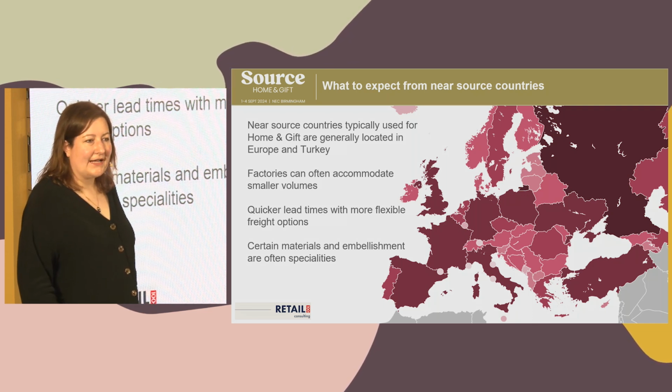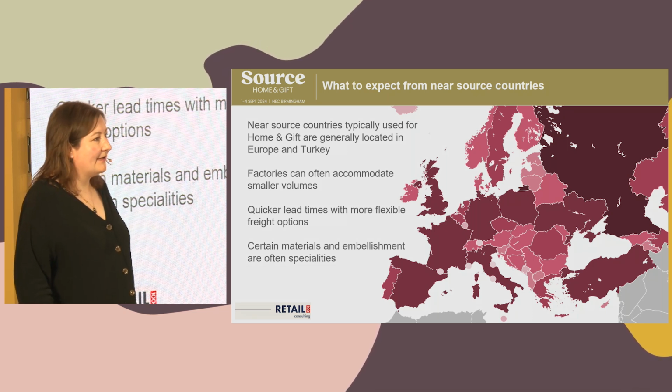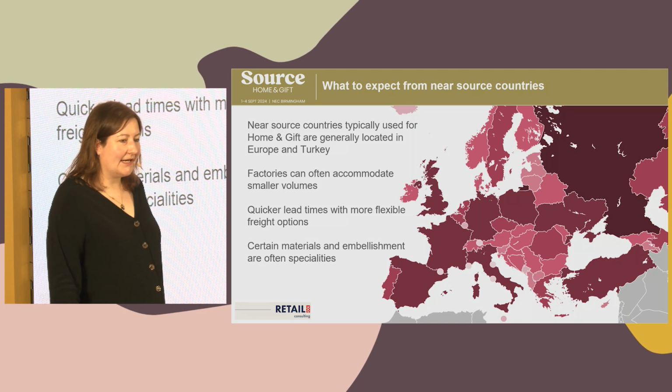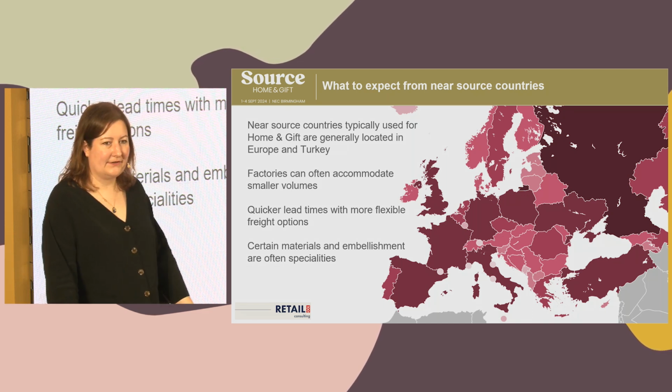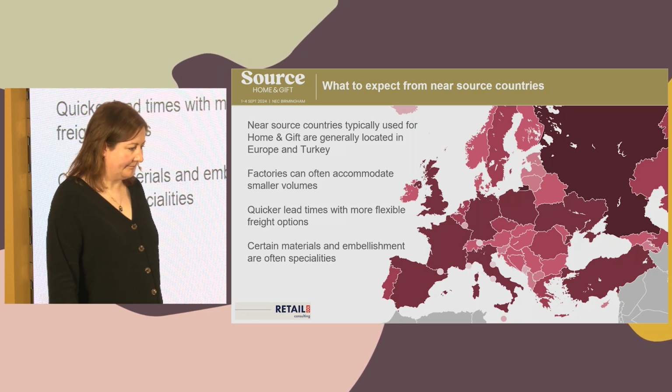And another category that predominates in near-source countries is something like home fragrance. So again, if you're looking to source candles, diffusers and the like, across the UK and Europe, there are a plethora of factories that can support you with that.